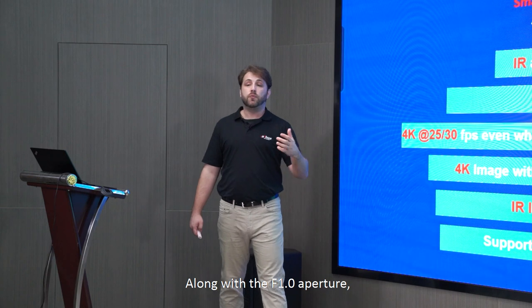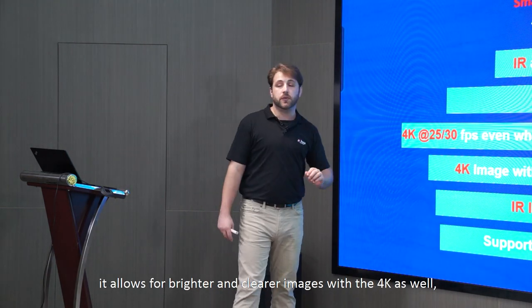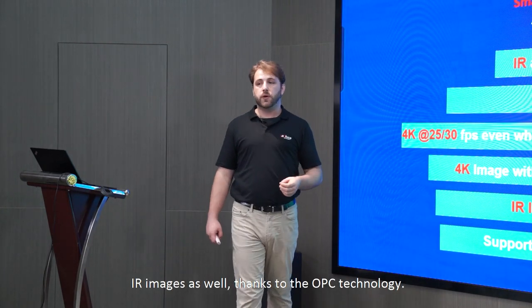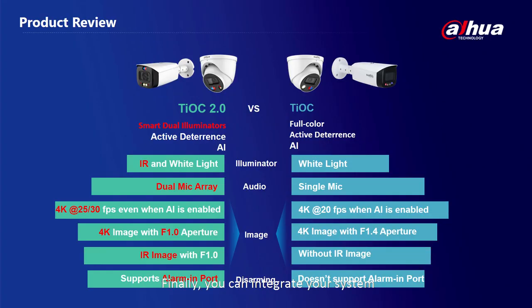Along with the F1 aperture, the super large aperture, it allows for brighter and clearer images with the 4K as well, and infrared images as well, thanks to the OPC technology. Finally, you can integrate the camera with a traditional alarm system, which does allow for one-tap disarming, thanks to the support of the alarm in port.